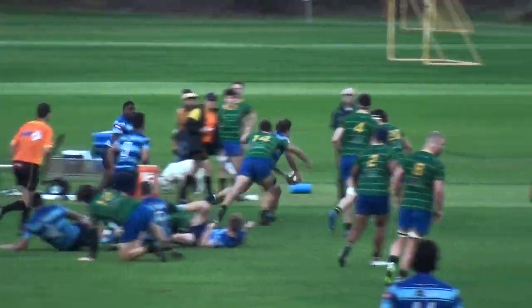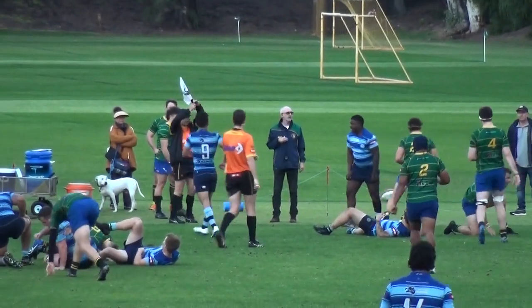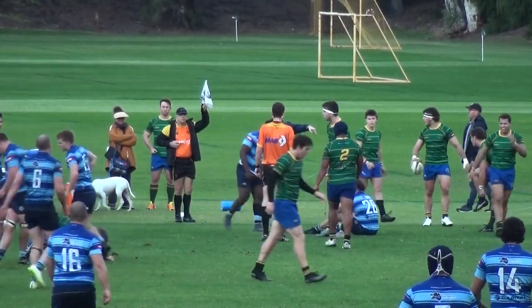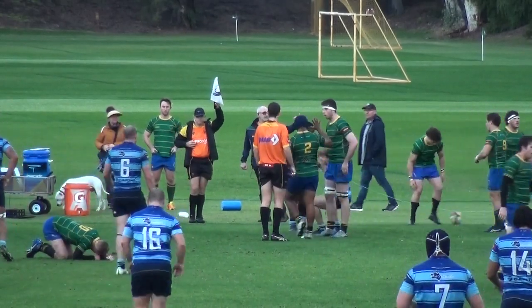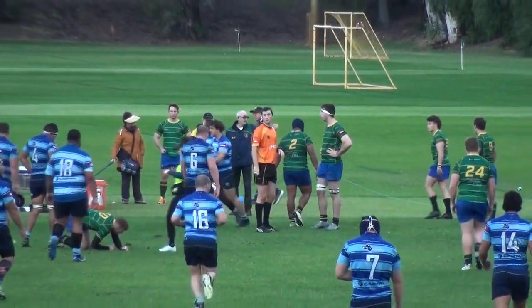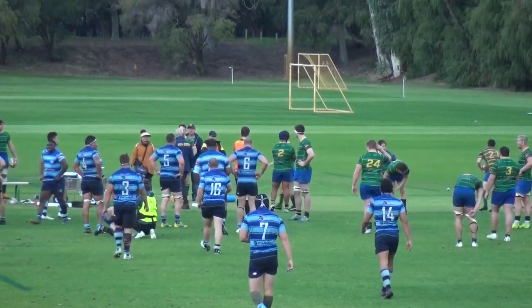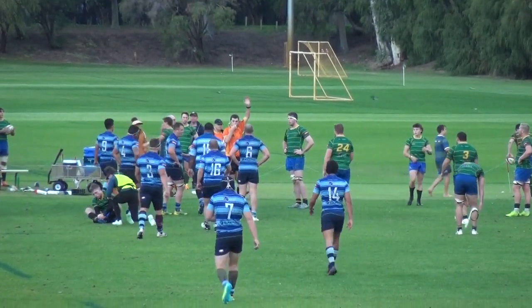Cottesloe attack again. Morrow out wide, but they missed him with the pass, and as that ball goes into touch, a really great opportunity for Cottesloe. And a man down behind play, 24-point margin. This one's nearly over. Time ticks away, second half.